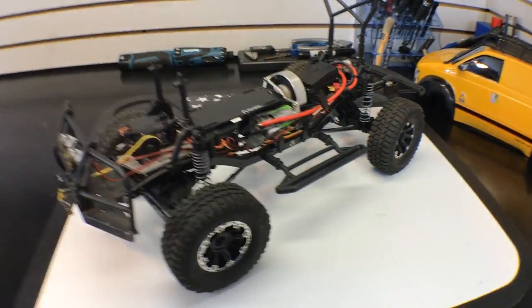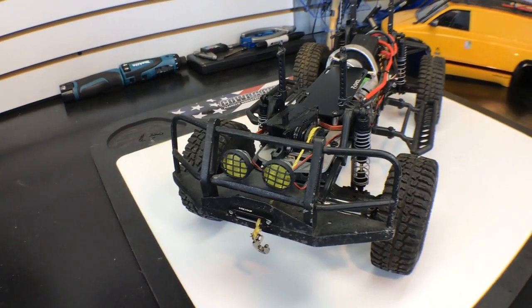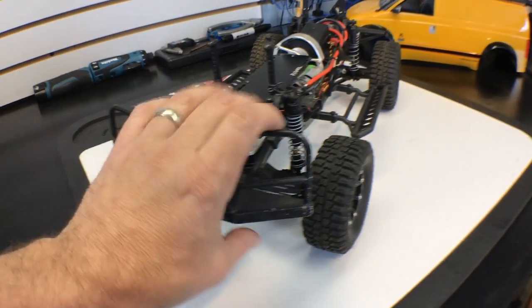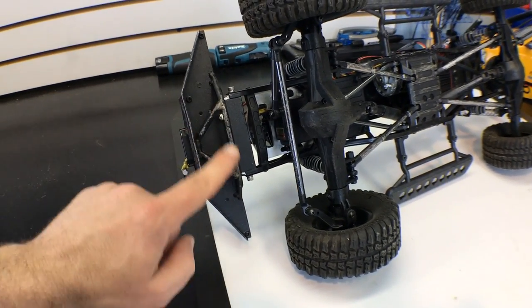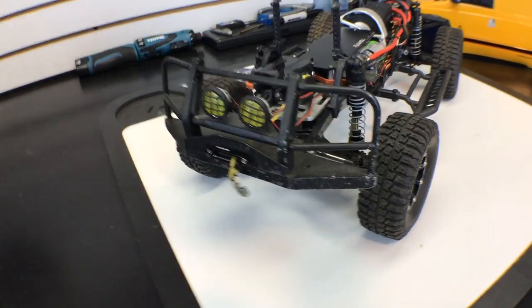All right, let's look at the chassis itself. So here's that front bumper. I believe it was an RC4WD Defender front bumper, and this fairlead here is from RC4WD as well. And we just made this custom front bumper mount so the bumper would fit. And then my brother made this little skid out of some extra bar stock from the roof rack. So it came out pretty good.